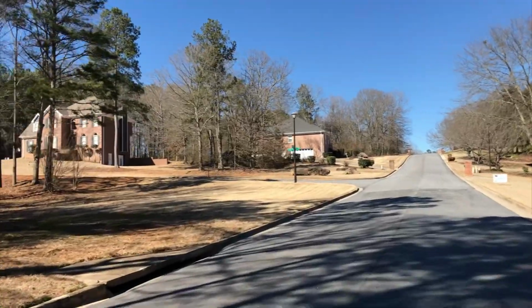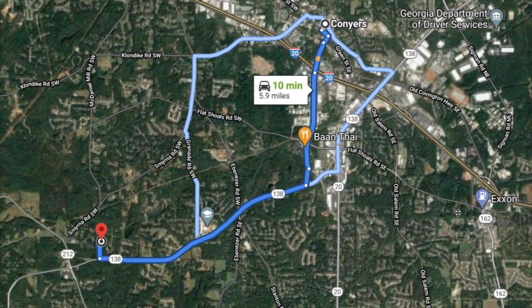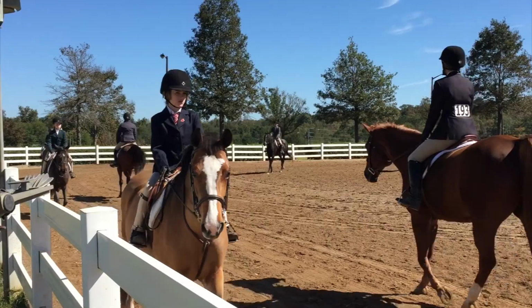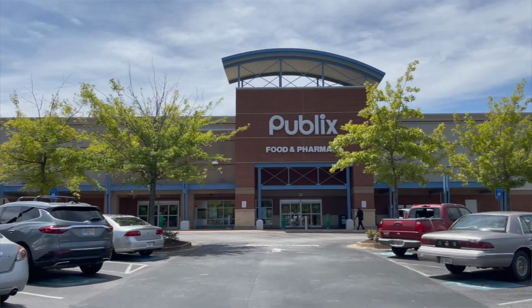Welcome back, and as promised, a brief overview of the local area. This home is located just 10 minutes from all the shopping, dining, and entertainment of downtown Conyers, Georgia. Just outside of the neighborhood, less than a mile away, is a public shopping center.